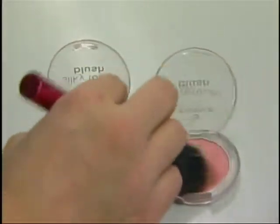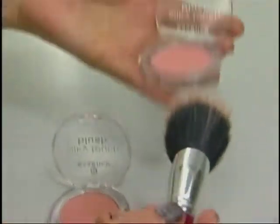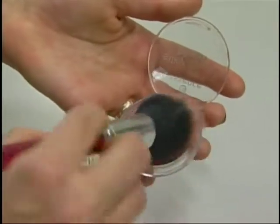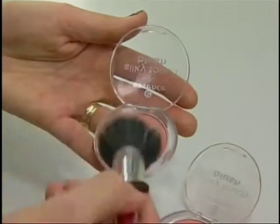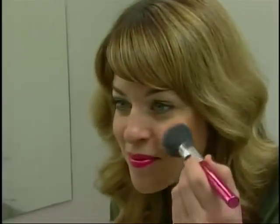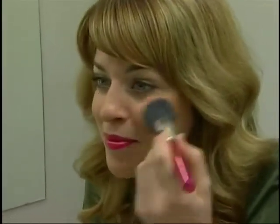Definitely. And then again, with this, the beautiful kind of flushed cheeks, I finished that off with two different colors. And you want to just pat your brush into both, give it a little swirl in there, and then tap your brush to remove any excess product. And then you're going to smile. And those are the apples of your cheeks that you want to work that color into and work it right up to the temples.